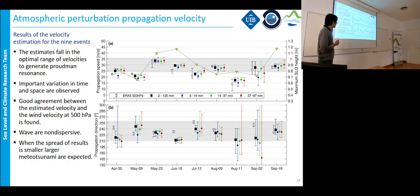And then here you can see how I've also plotted the amplitude of the sea level oscillation measured in Ciutadella, and you can see the values with short error bars. This means that the distribution of estimates is small. When the error bar is long, it means that in the different stations I obtain a lot of different values.